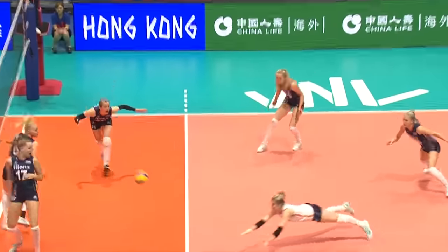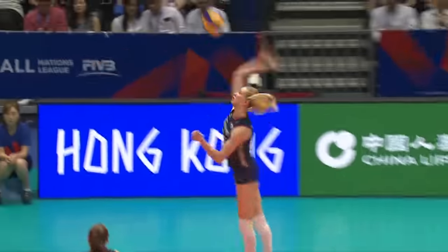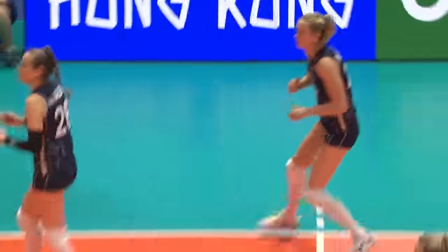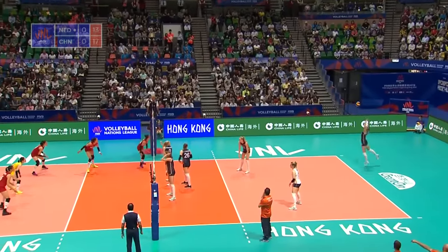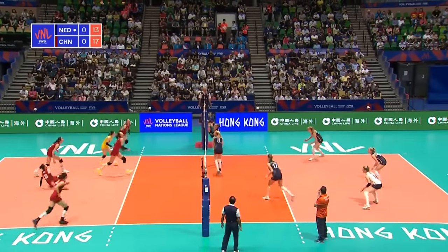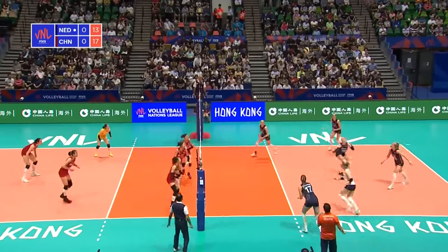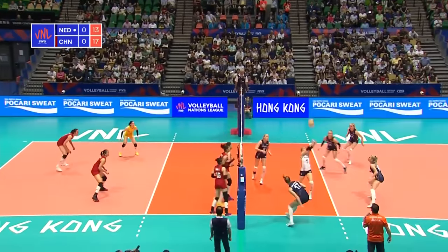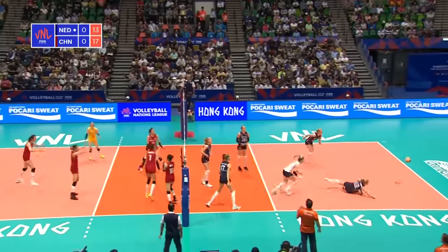Wonderful pickup from Knip. Classic pancake from the Dutch libero. Just sliding the hand along the floor, flat as a pancake, and letting the ball bounce off the back. Bit of pressure on China here. Liu. Dutch can score again. Too good.